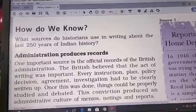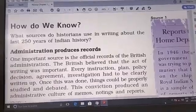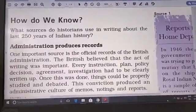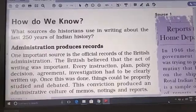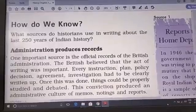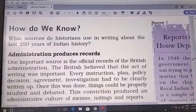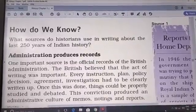Good morning, students. Today's topic is how do we know? How do we know about the past? How do we know about the things which had happened in the past? How do we know about the events which took place in the past? Definitely, the records help us to know about all those things which we are reading about in history.